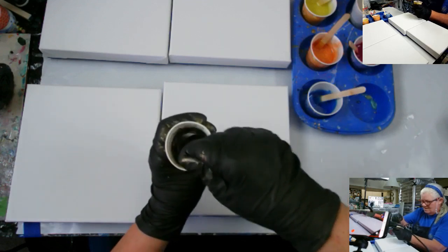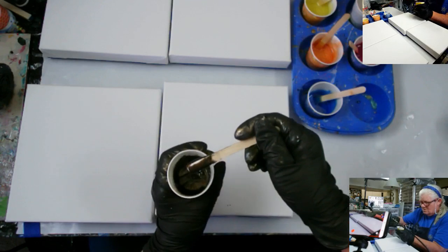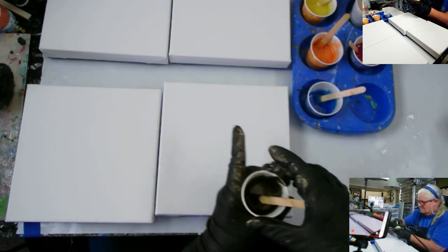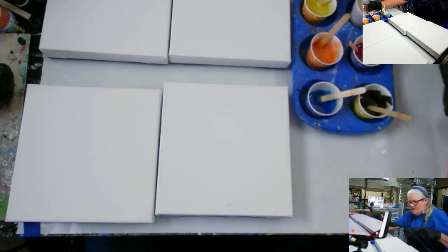Okay, and there's going to be a little bit of brown in the last one. So I got a yellow, an orange, a red, a blue, and a brown. Okay, base coats.